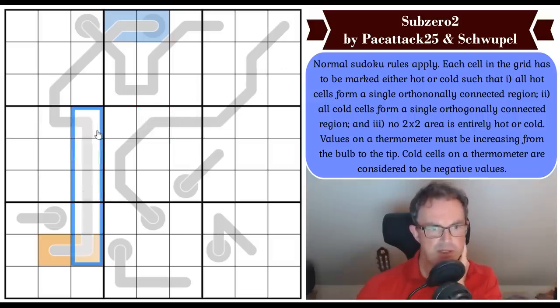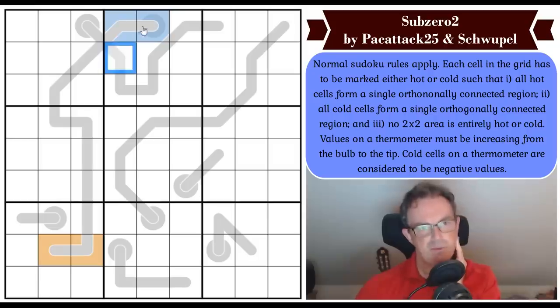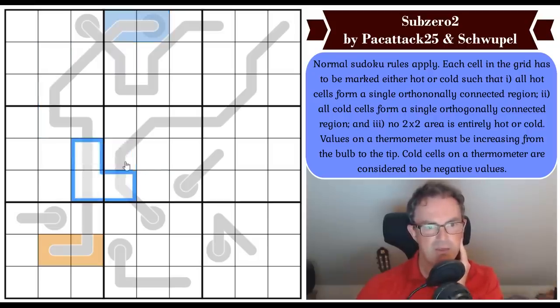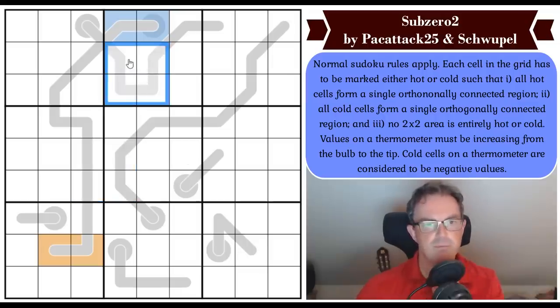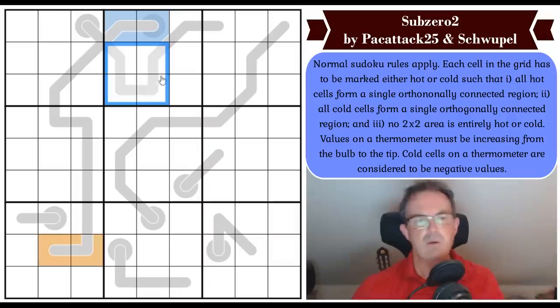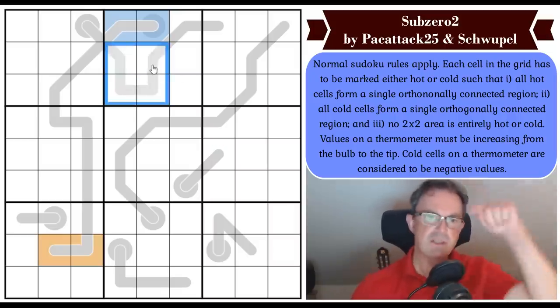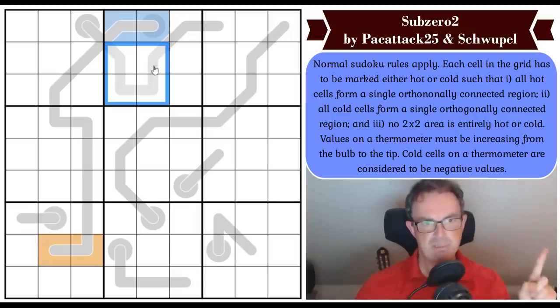There's no 2x2. I'm just trying to, I don't think there is, but I was wondering whether there's a 2x2 formed. I mean, those have to not all be the same color. Though, oh. Oh, actually, right. I was about to say, well, this has to not all be the same color, but there's actually a bigger implication of this.